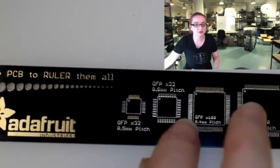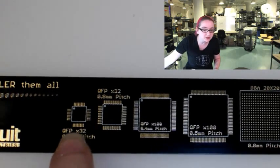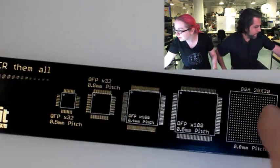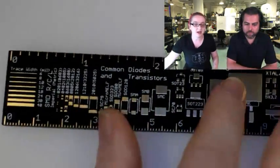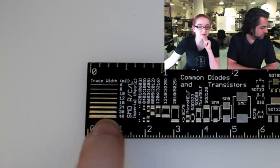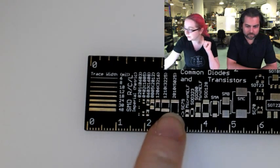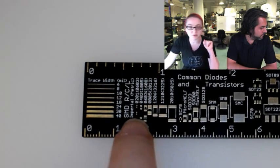Yeah, and there's a bunch of really cool shapes. So here is a QFP 32 with a 0.5 millimeter pitch, 0.8 millimeter pitch QFPs, QFNs, BGAs of different sizes, TSOPs, and then on the back, this is kind of where the crazy action is. There's a trace width collection, from 40 mil to 6 mil. The different RCL components from 2010, 1210, 1206, 0805, 0603, 0402, 0201.